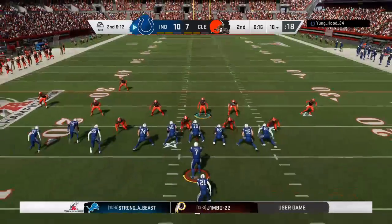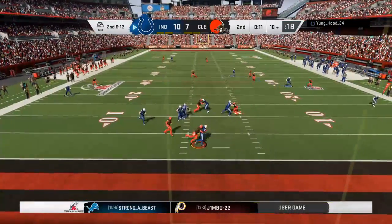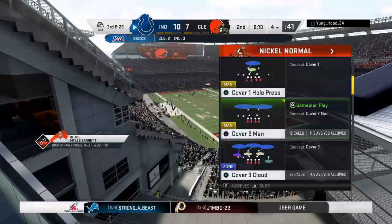58 to Mike. Now this time he'll look to throw. Pressure gets to him, and down he goes. Back at the 4-yard line. And now they'll take a timeout defensively.